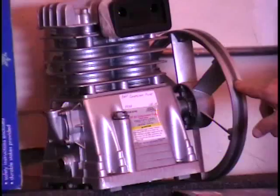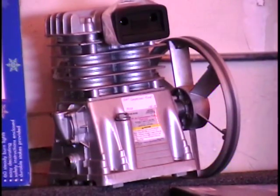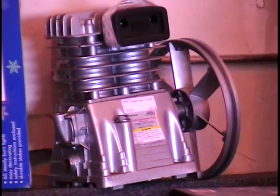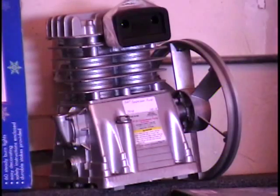Above that, I have a compressor pump. Now, you hook a motor to it using this pulley, and you hook an air tank up to it, and you have a big compressor. This will handle up to a 3-horsepower motor, and the retail price on it is $100.